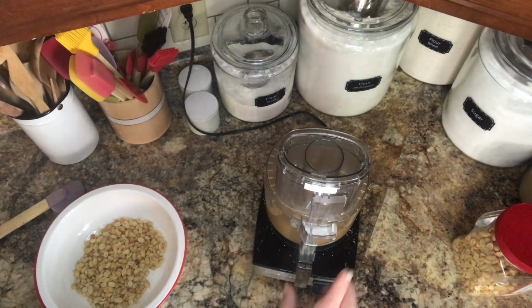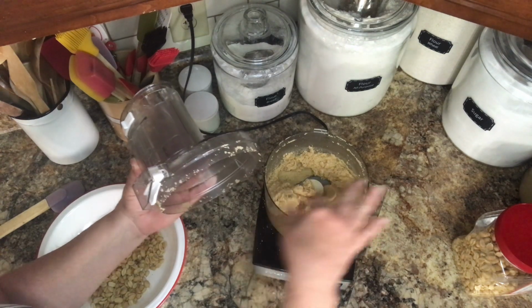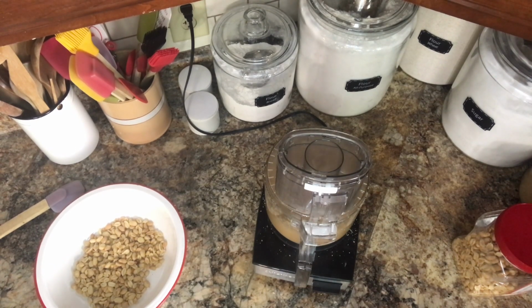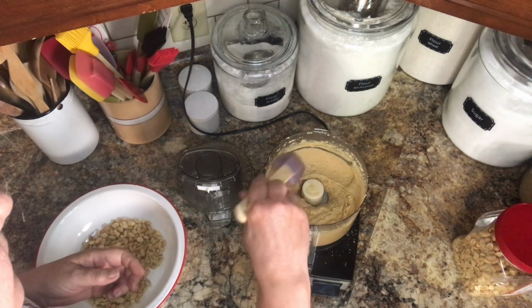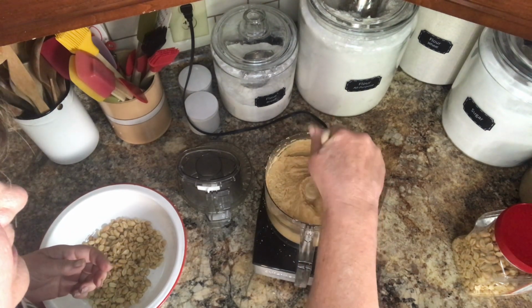Okay, there was a change, and let's look and see what it changed. I heard the motor sound different, and it started wobbling a little bit. Let's take a look. Oh, it's looking a little bit more oily, more like peanut butter. Okay, let's give it a check again. This has just been a couple minutes. Oh, it's looking good. It's getting creamier. Still some little chunks in there. So we're just gonna keep spinning.